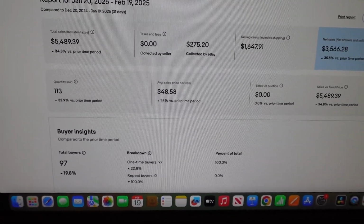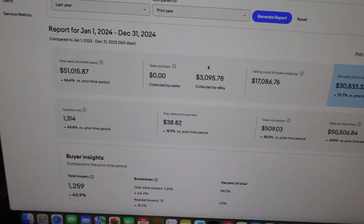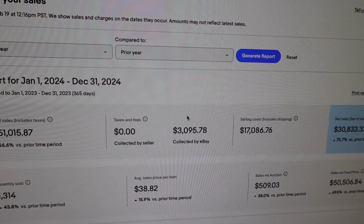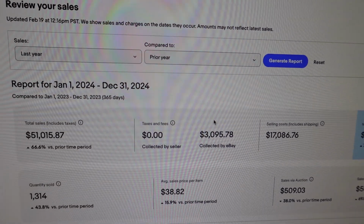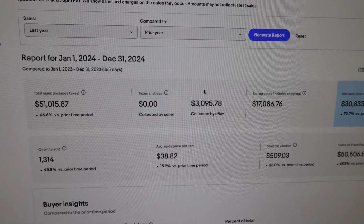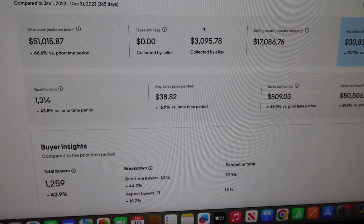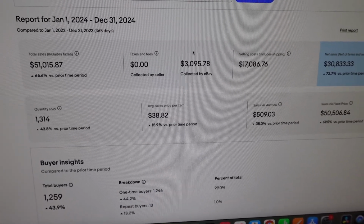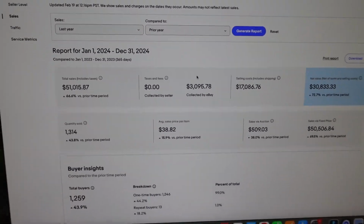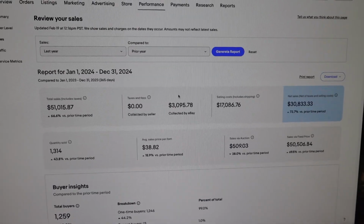But I like to compare it year over year. And the way to do that is, I chose sales of last year compared to the prior year. So this is basically comparing my 2024 sales to my 2023 sales. You can see for 2024, the dollar amount I was up 66.6%. The quantity sold I was up 43.8%. So not doubling, but definitely a huge increase in the number of items that I've sold year over year.